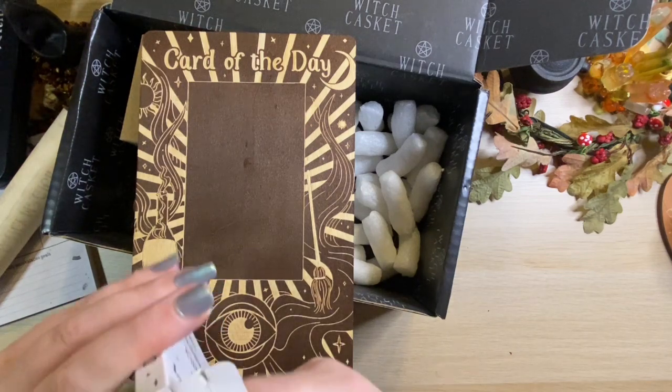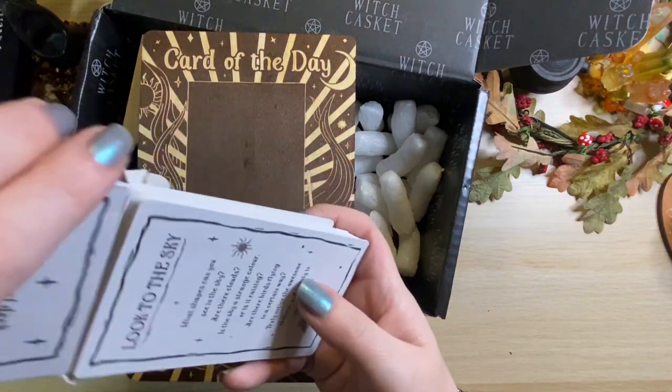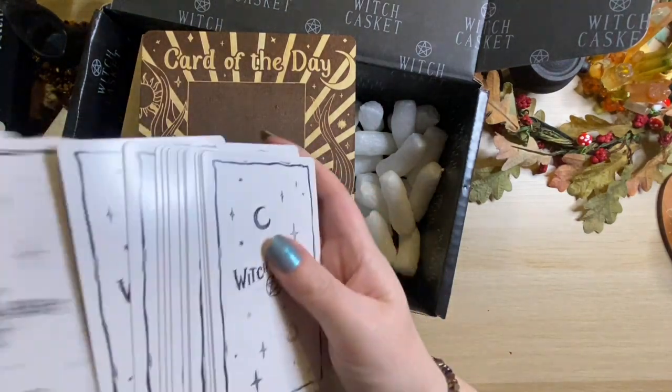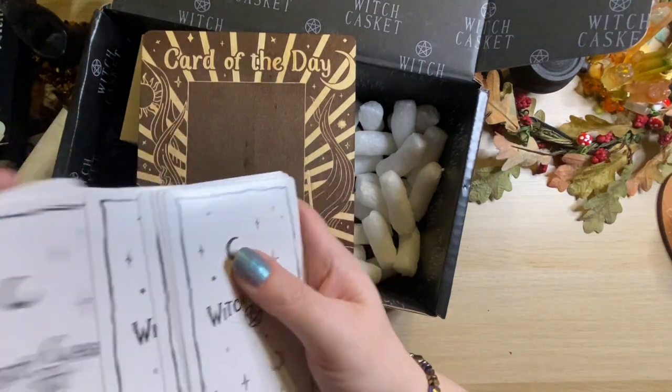First time is always a little difficult. Let's have a look. So, just going to give them a shuffle. I'm not even going to look at what's on them.